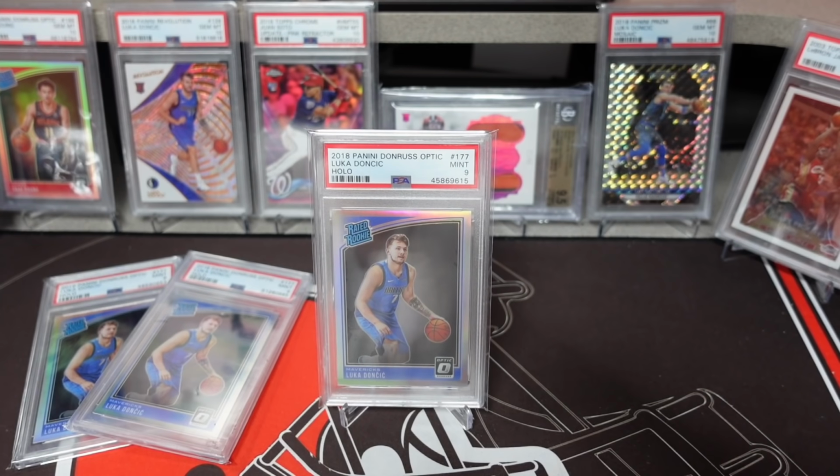CSG, SGC, HGA, BGS to a lesser degree, a little less so with them, but the alternative grading companies, you are limiting your audience. There is a certain segment of people, whether they are right or wrong, I am not here to judge them, that only really care about PSA and BGS cards to a lesser degree. And if you show SGC, CSG, HGA cards around, part of the room, whether it is right or wrong or not, I am not here to judge, is going to, for lack of a better term, ignore those cards or not want them.